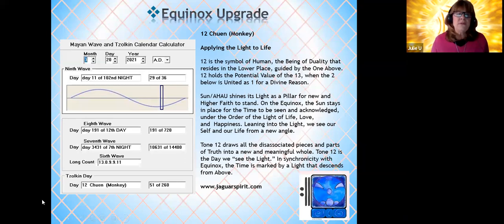There's lots of numerological significance, but I'm not going to go into too much detail with that at the moment. But what is significant about this current energetic signature is the demarcation of this day, which is known as 12 Chuen, or monkey, as it's known in the Mayan signatures.